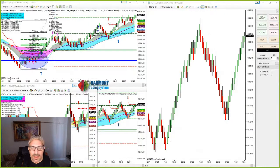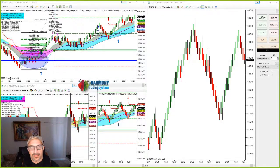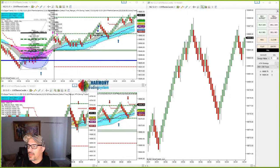More rotations on the upside. Yeah, OPEX today, option expiration, which makes the market a little bit more volatile during that type of behavior.